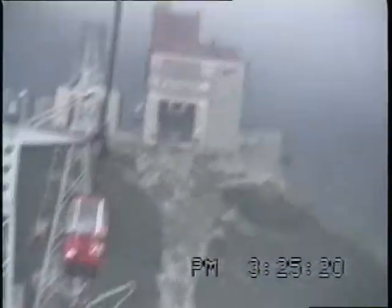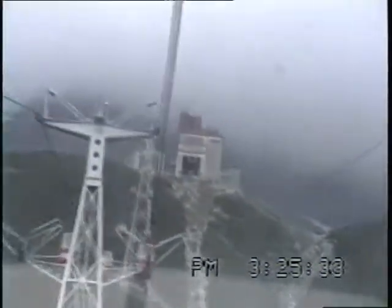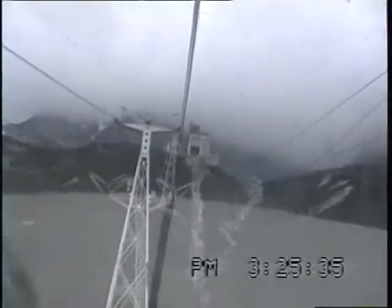And that's where we catch the second cable lift to take us up to 2,600 and some odd meters. And we're now basically above the tree line. As you can see, there's nothing more than shrubs here. Trees are a thing of the past.